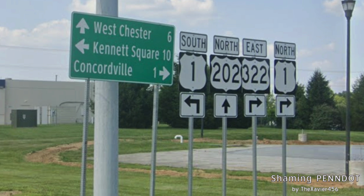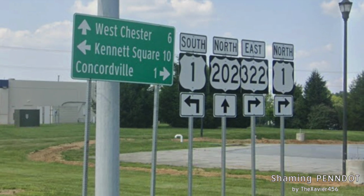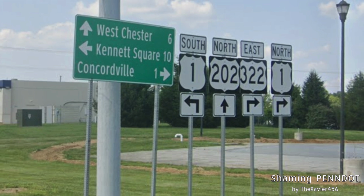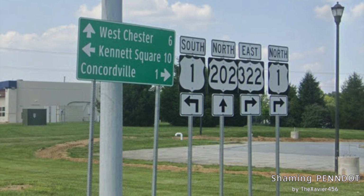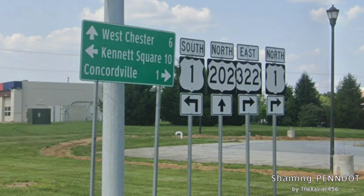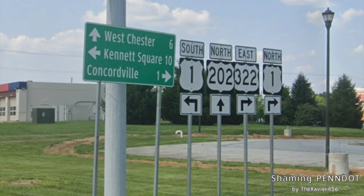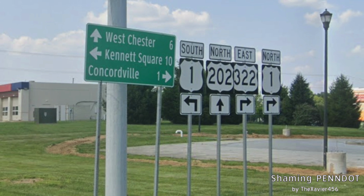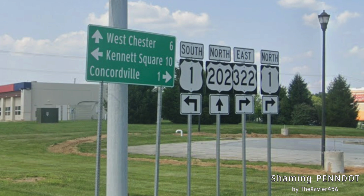Here is our first intersection, and it is for US 1, which is concurrent with US 322 at this point. It is signed west for Kennett Square. Okay, I don't know. And east for Concordville? Why? 1 mile? That's just signed because it's where they split. Not mentioning the fact that we're pretty much already in Concordville. Meanwhile, US 202 is getting a control city of Westchester for 6 miles, and apparently that is fine.